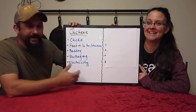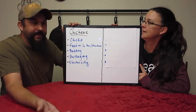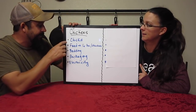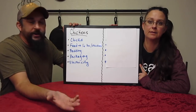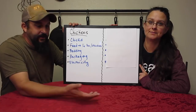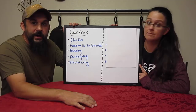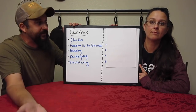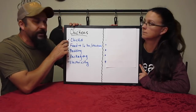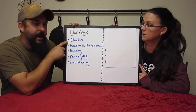And let's start with some of the things that are pretty obvious. The price of your chicks. That's going to vary depending on where you get your chicks from. Right. It's also going to vary depending on how many you order. If you order very few, the price is going to be higher. If you order 1,000, the price is going to be lower. Right. So you need to figure out the price of your chicks depending on where you order from and how many you're going to order.